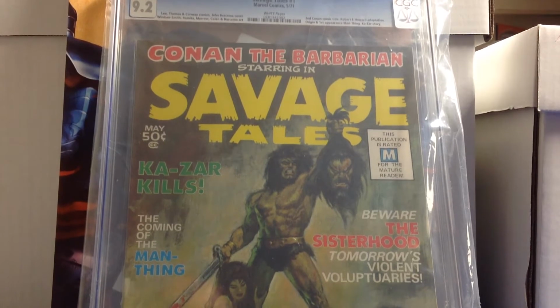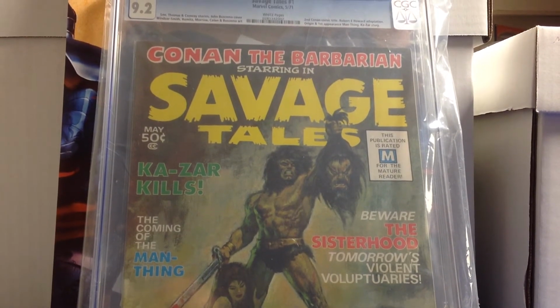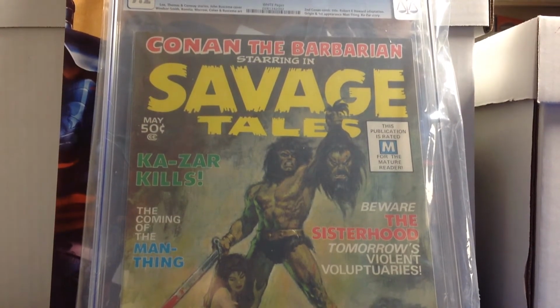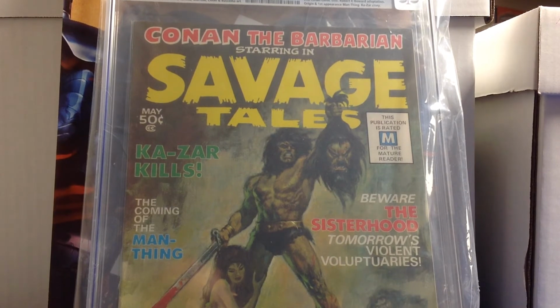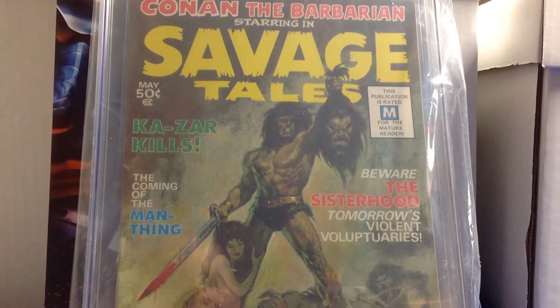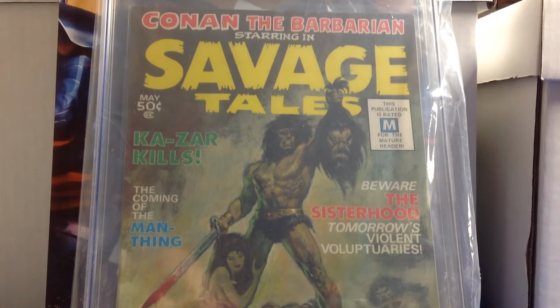But still, this is the first appearance of the Man-Thing. It's a second Conan comic title, and the cover is just awesome with Conan holding the head up, and it's just an awesome book. And it's hard to find these in high grades. One, it's hard to find them at all, but since they're the magazines, a lot of them were in pretty poor grades. So pretty excited to have this.